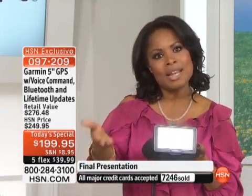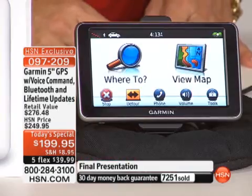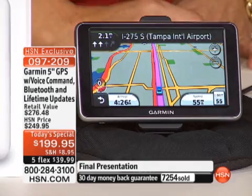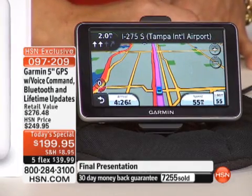And as you shop, stop on in and say hello, because I'd really love to know, are you upgrading to this GPS? Is it a first-time purchase for you? Are you getting it for a teenager that's driving, or is that member of the family that's always on the cell phone, always text messaging? But please don't miss out.